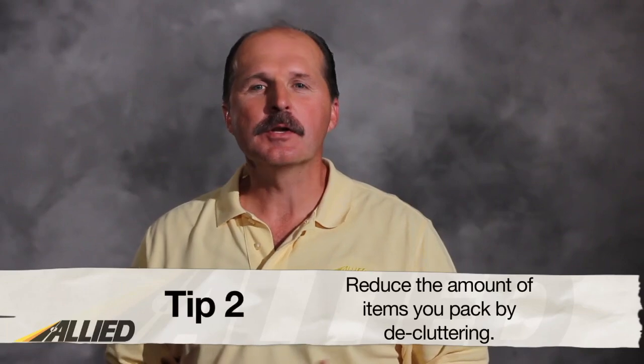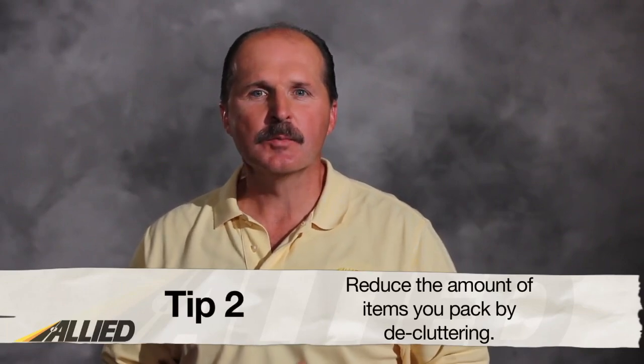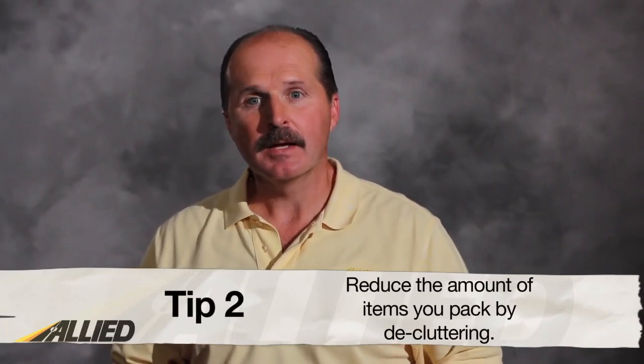Number 2, reduce the amount of items you pack. Since moving costs are dependent upon weight, it's best to go through each of your items and get rid of unnecessary clutter. The best way to do this is think of items you haven't used or worn in over a year, and then hold a garage sale or offer some of the items to your friends.